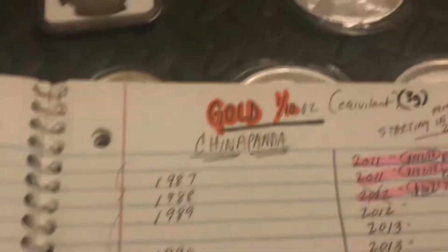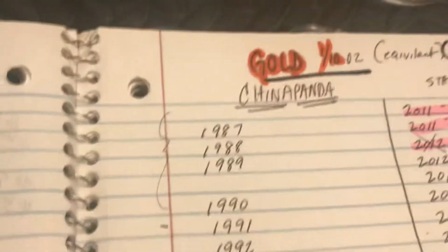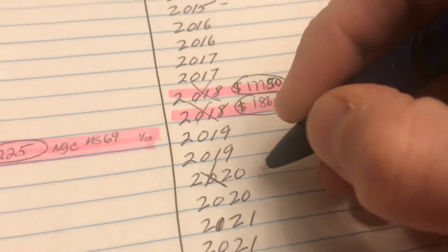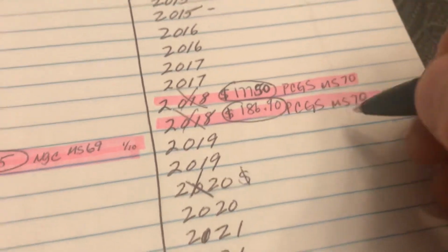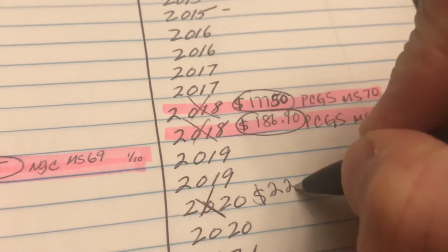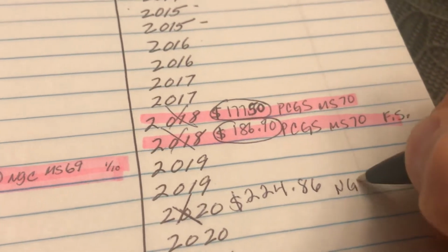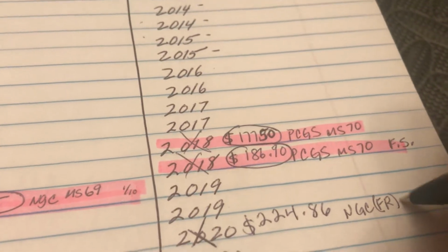So I go into my list here, and I still call it the gold 10th ounce, but they're 3 grams also. And you can see I want 2 of them per year. I did not get the 2019s, but I did get this one. And you can see what I paid back in 2018, $177.50. So let's just call it $180 here. Those were PCGS, I got an NGC this time, and we said it was $224.86, and it's an NGC first release MS70.